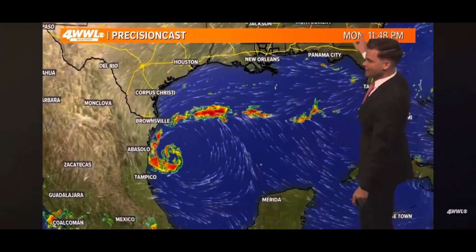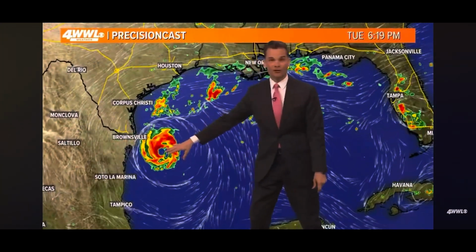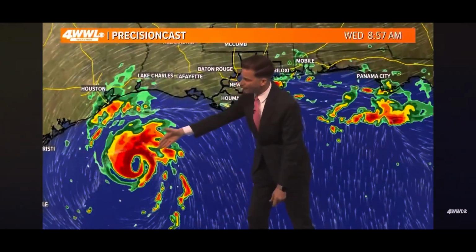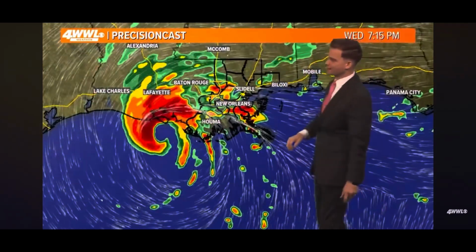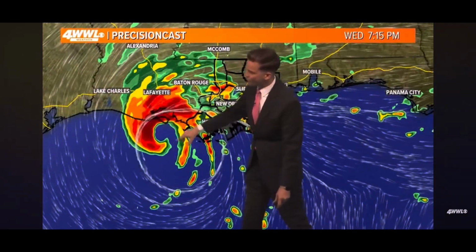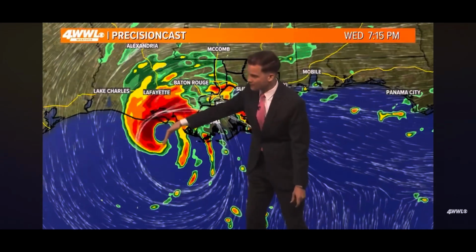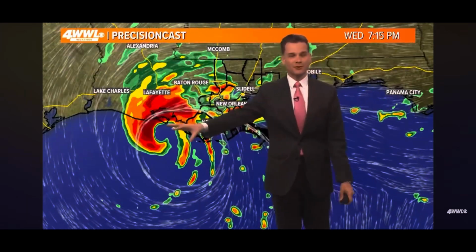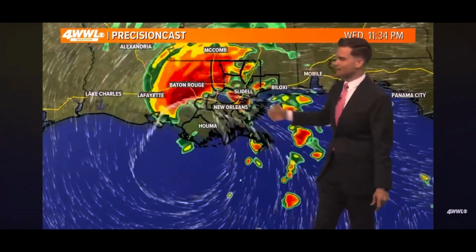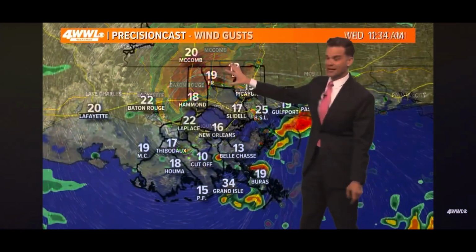So once again, today and tomorrow, not doing anything very quickly. It's hanging out down here, but then watch tomorrow. It really starts to organize, and then this is when we have it as a hurricane moving up towards the Louisiana coast. Here we are Wednesday at 7 p.m. or so, about to make landfall. This specific model has it making landfall around Vermilion Bay, Marsh Island, and then putting Lafayette, Baton Rouge, and New Orleans in the surrounding hurricane or tropical storm as it moves inland. And then once we get into Thursday morning, it's moving out and taking the rain with it.